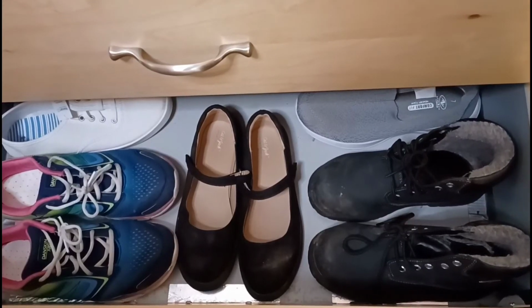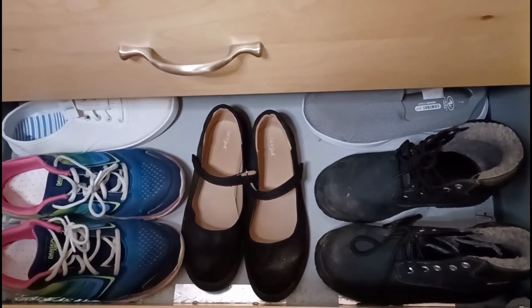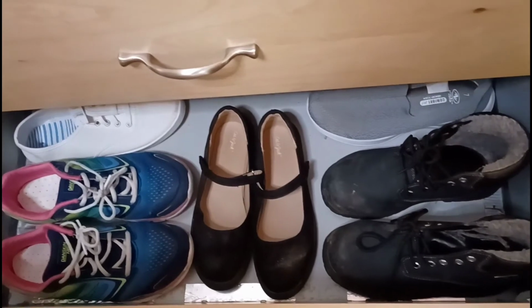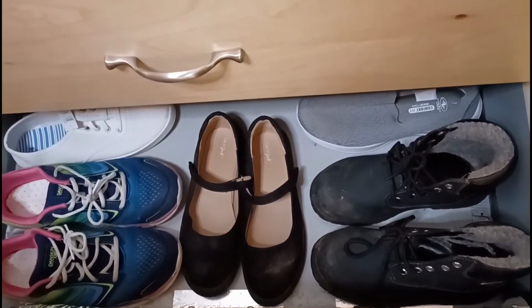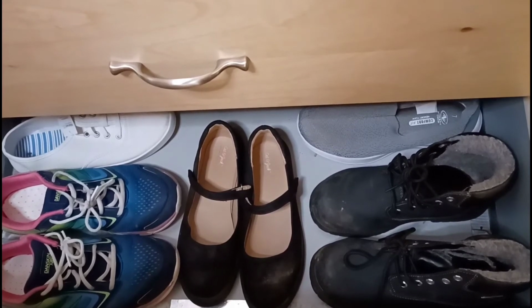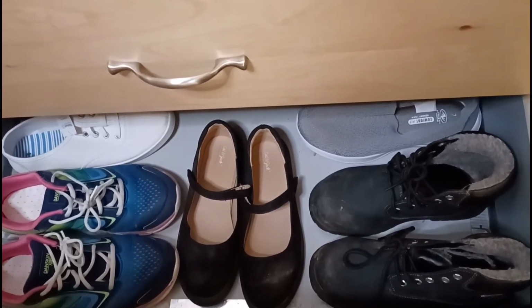Here we go. We just have 5 pairs of shoes that she can grow into. So not too much excess, I don't think. It'll just be nice to have some dress shoes, some tennis shoes, some casual shoes that are above the size she's in right now.